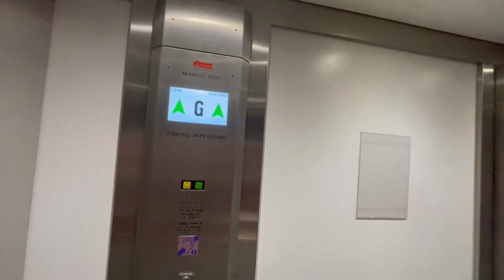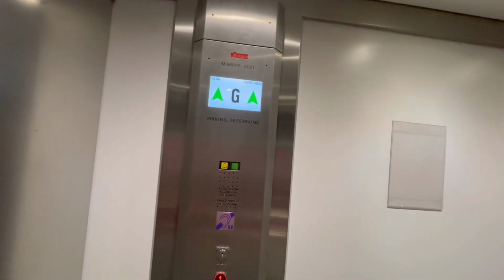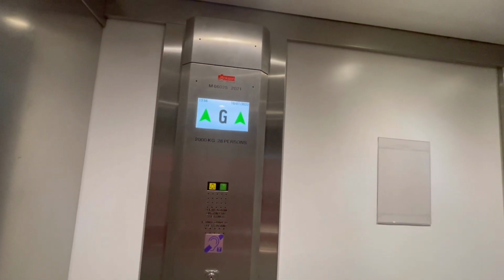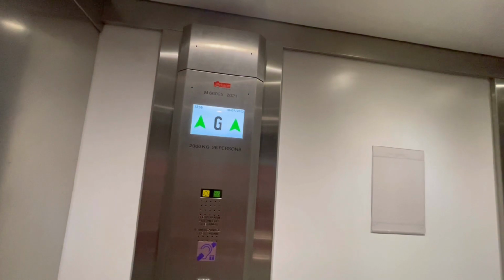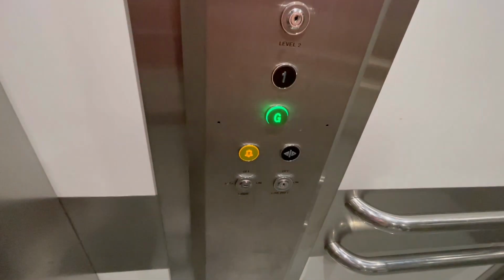Going to one. This lift used to have a Stentagate voice when it was a Kone and was modernised to the Piccadilly line voice when it changed to a Jackson in 2021. Capacity 2,000 kilograms, 26 persons. Here we are at floor one. Let's go to ground and change elevators.